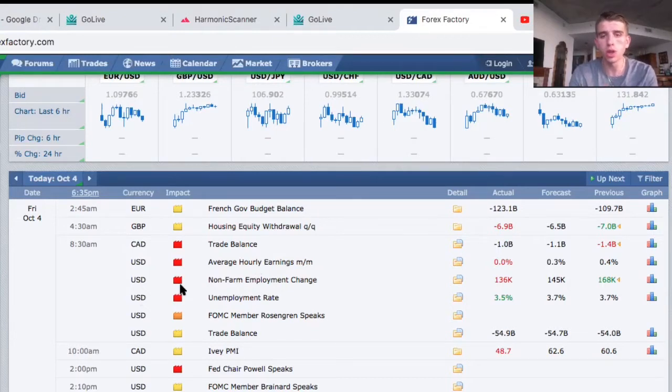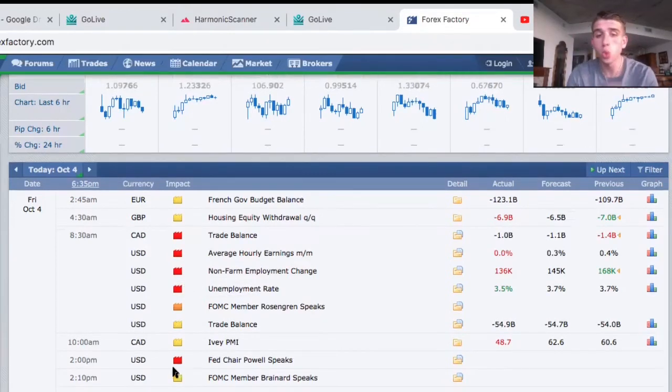So all you're going to be looking for is red folders. The moment you see red folders, you are going to be able to say, hey, I better look at the charts at this time. You know, at 2 o'clock, something went down for the US dollar as well.